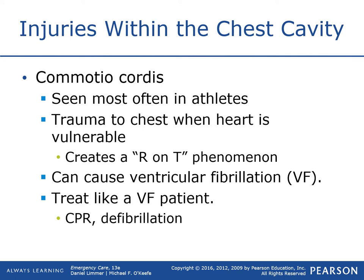rhythm. And so we treat this exactly like we would any other ventricular fibrillation, where we do CPR and defibrillate the patient. This is why most sporting events have an AED very easily accessible in case this happens, because these are patients that are usually normally very healthy, and if we defibrillate them, they should come back. Doesn't mean they always will, but this is something that we do end up seeing.